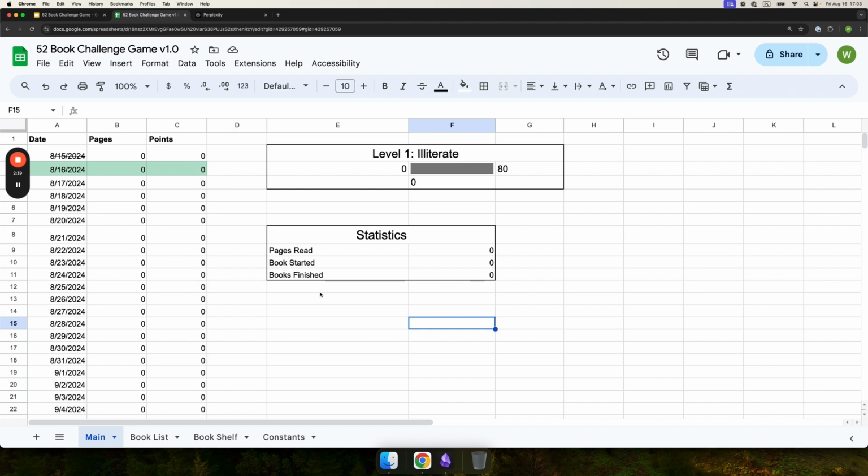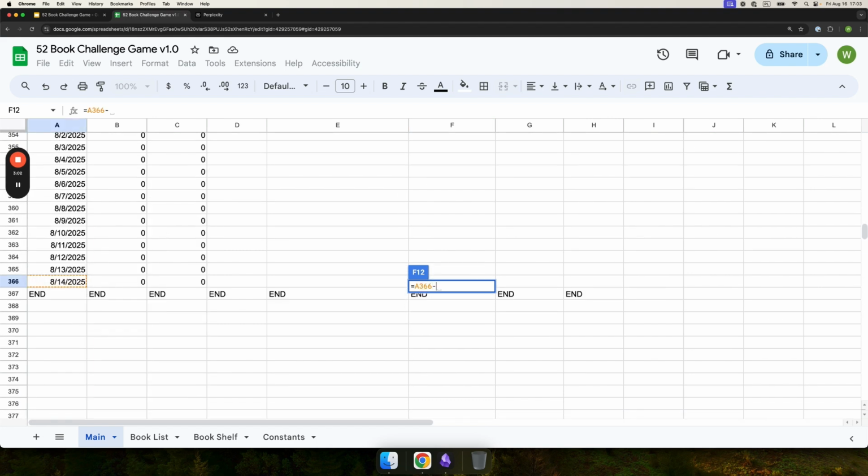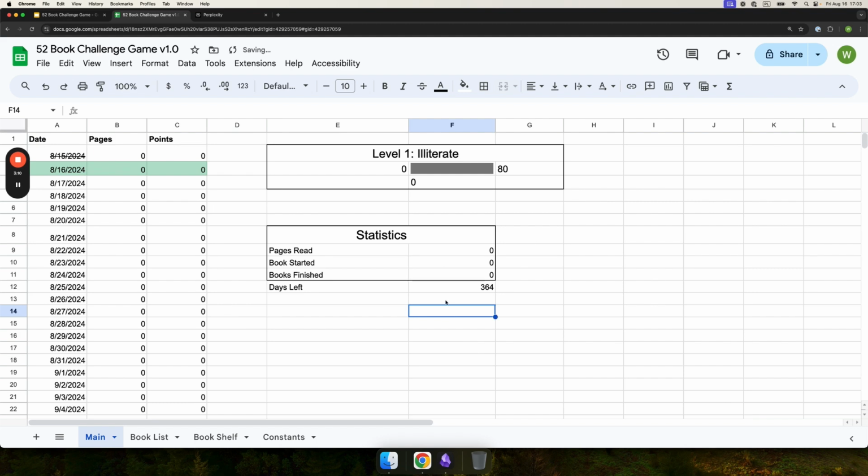And maybe as a last thing in this game and in this video, I will also add days left, which is equal to the last day in the game minus today plus 1. So the game started yesterday and there are still 364 days left.